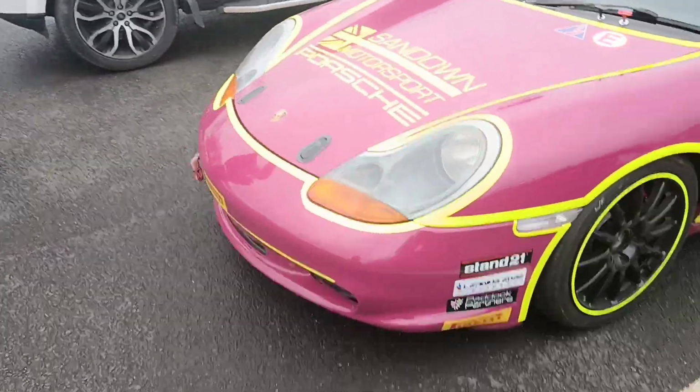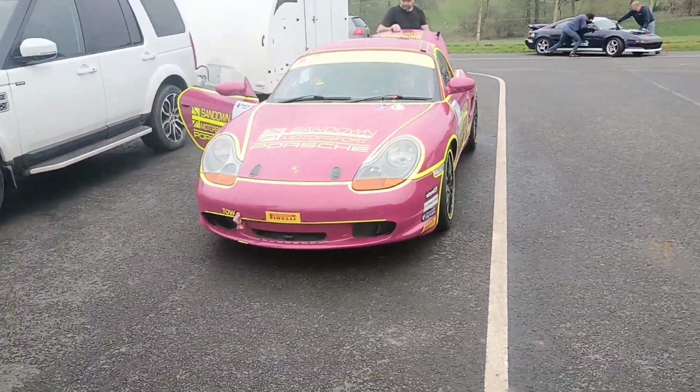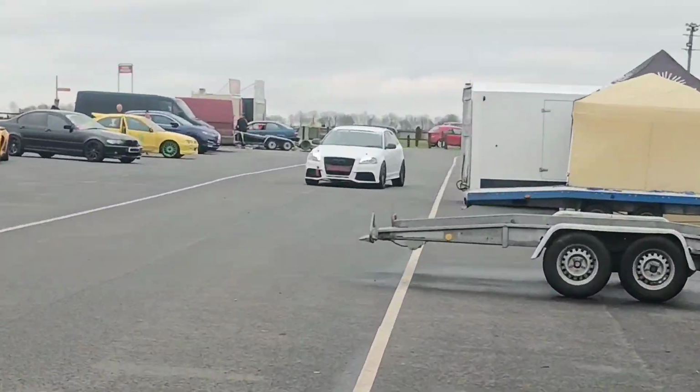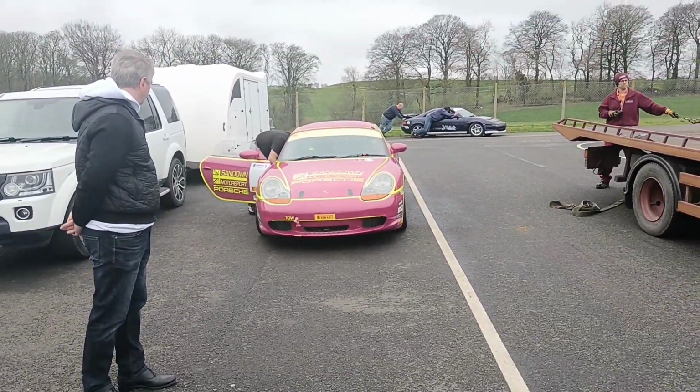That is a serious bit of kit right there. That is a weapon. That is awesome. Man, you guys are getting to see some absolutely awesome cars today. There's the really wicked and loud S3 that we saw earlier. That is so, so nice.